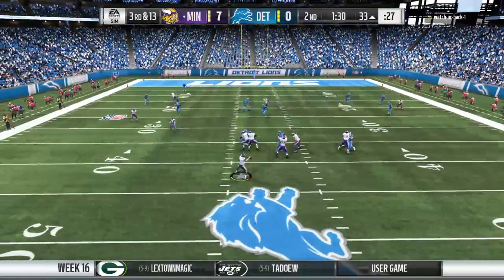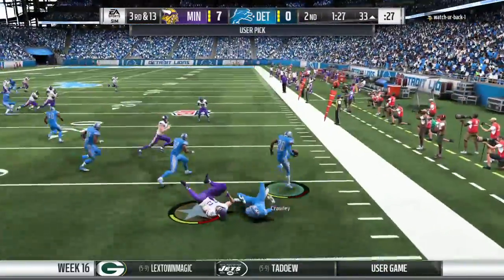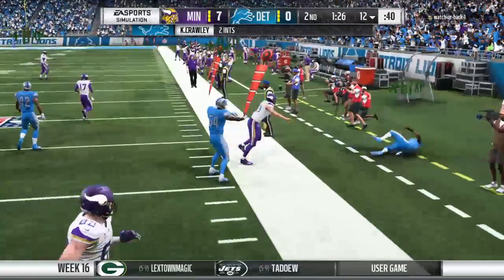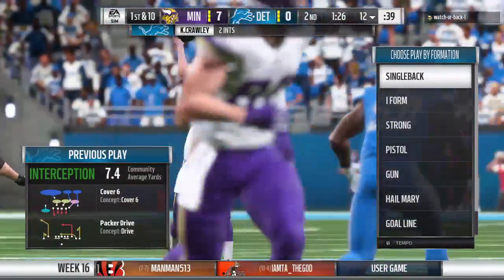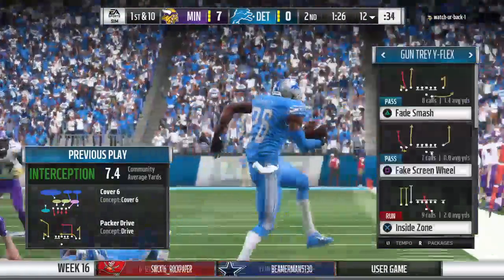To throw is Cousins. And his pass is intercepted for the 4th time today. Picked up by Crowley. Not even hurt.